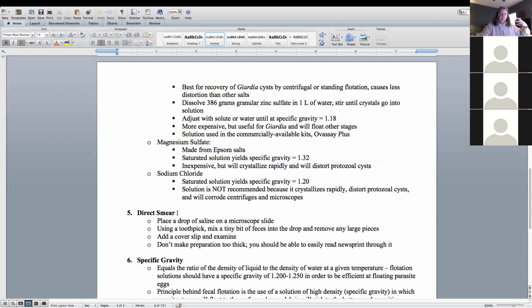Your other option is to do the direct smear, where you put a drop of saline, and you can take a toothpick, or use the opposite end of an ear swab, take a little feces, and mix it. When you do a direct smear, you want to spread it out evenly and not get a lot of chunks. You want to be able to see through it. Again, you can put a cover slip on and do a direct. You're not concentrating or floating a sample and letting it sit. You don't want to make it too thick.